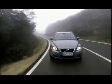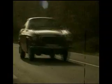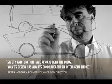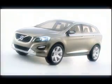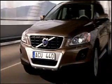We've more recently put a name to it, but the seeds of VIVA have been sown at Volvo since the very beginning. For decades, this philosophy has brought to life cars that are well crafted, cars that keep us safe, and cars that are beautiful. The XC60 is the natural outcome of our commitment to these values.